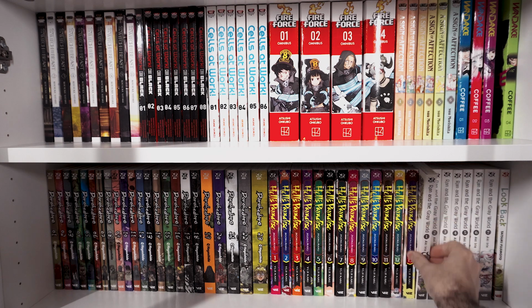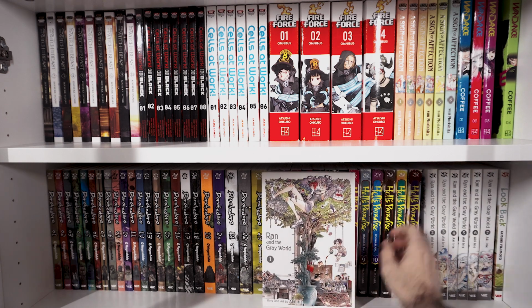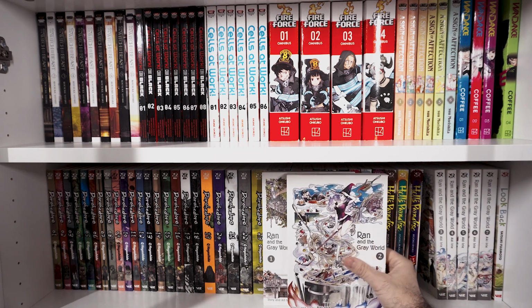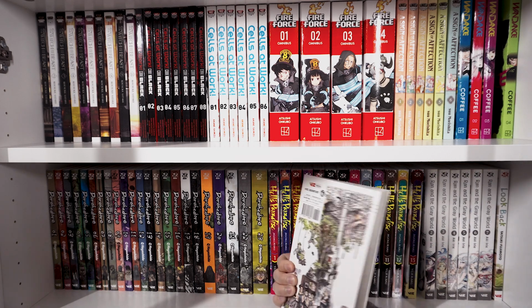Ran for the Gray World. I got this series because I just thought the art was absolutely beautiful, and I love these covers. Because of these covers, I just thought they looked amazing. The series wasn't expensive to find, so that's why I ended up picking up this series.